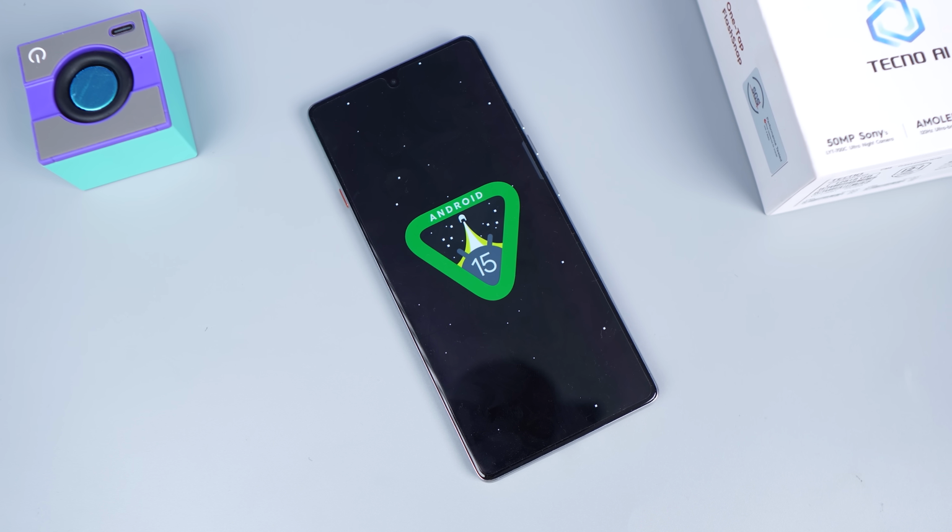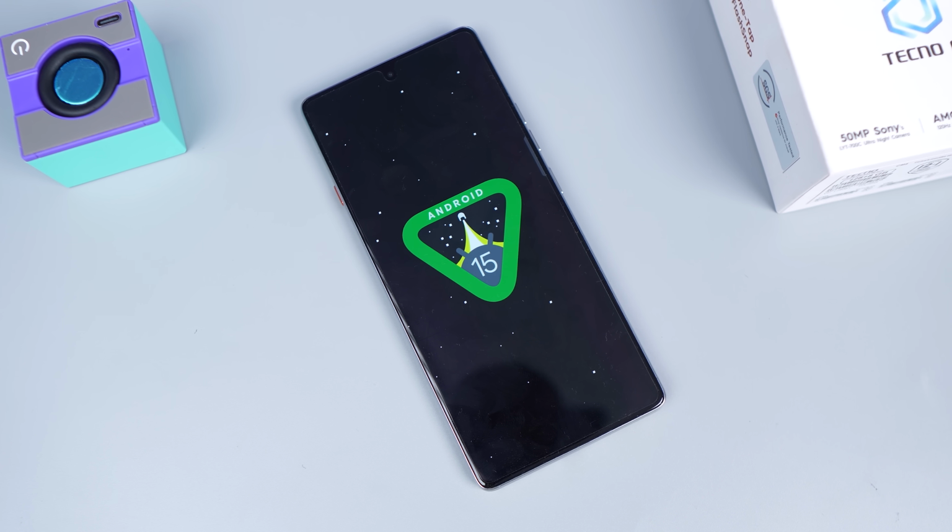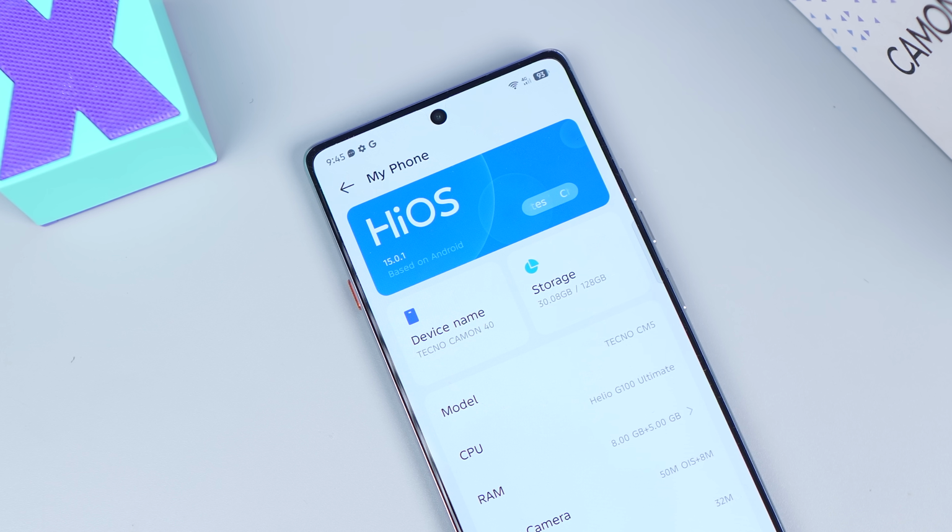But anything other than that, then you have to start thinking of updating your budget or increasing your budget to go for higher models or the flagships. The Camon 40 comes out of the box with Android 15, along with HiOS version 15.